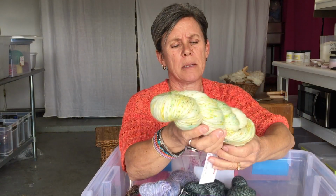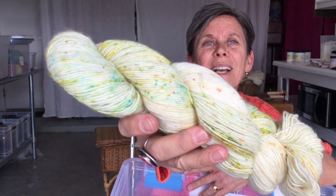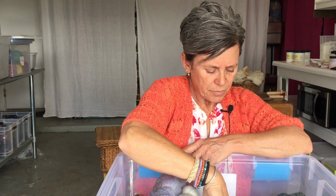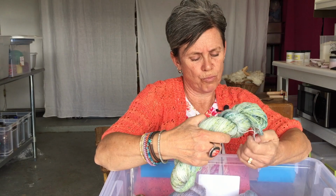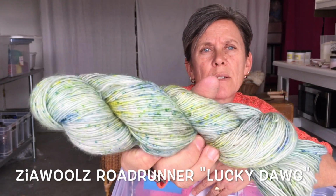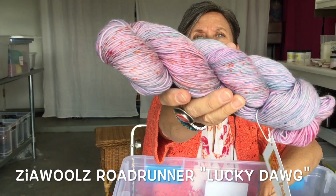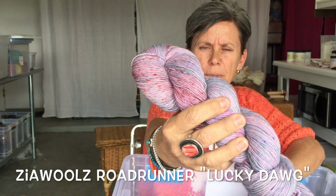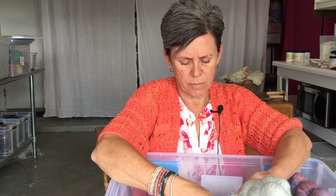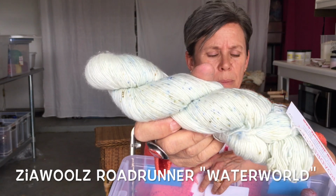And this one, let's see, I'm making sure I'm telling you the right name. I have so many colorways, sometimes I forget. This one is Arroyo. And, oh, this is a one of a kind. I have two of these beautiful shades of blue and green. Another one of a kind, only one available, I think, of this one. Water World, as far as I know, there's two in the shop.